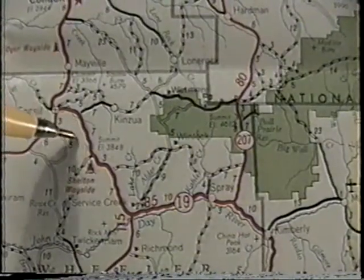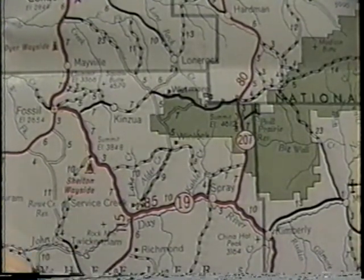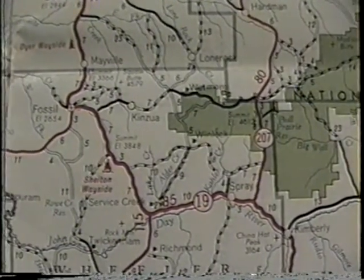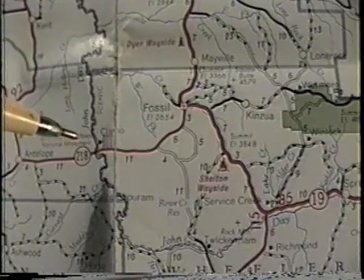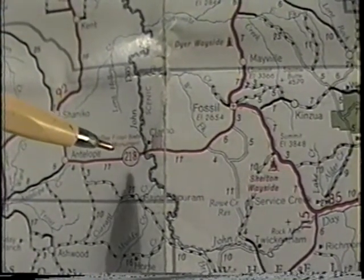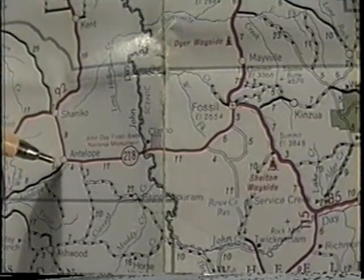And from there, we'll go on south to a ghost town called Richmond. Now, that's the end of the next day. And from there on, we'll come to a little place called Clarno. And then there's some very beautiful scenery between there and Antelope, including the John Day fossil fields. And from there you come on into Antelope, which is partially a ghost town.